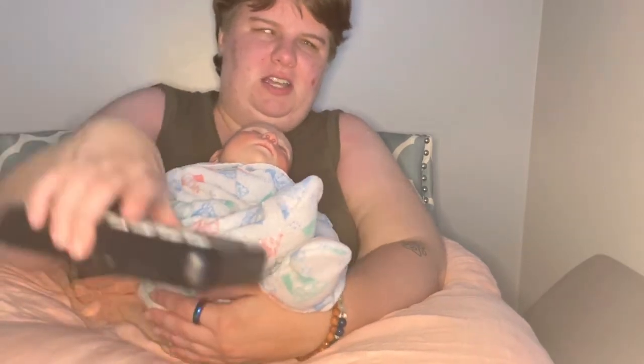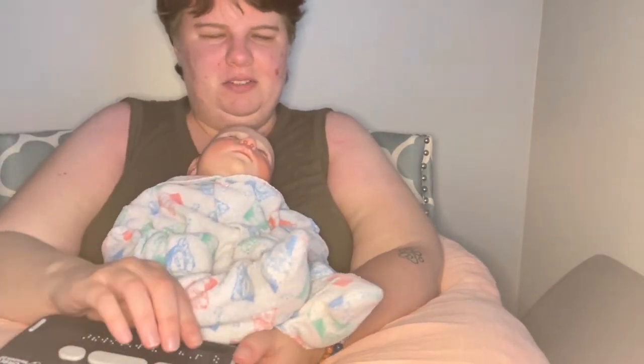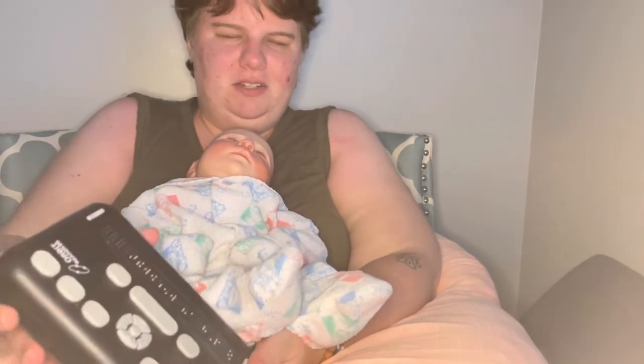The reason that we are all cozied up like this is because we are going to do a tag by Mandy at Mandy's Cuddlebug Nursery, who is actually who I adopted this little one from. Her tag is what gives you comfort. It has 5 questions and I have my braille display that I'm going to read them off of.